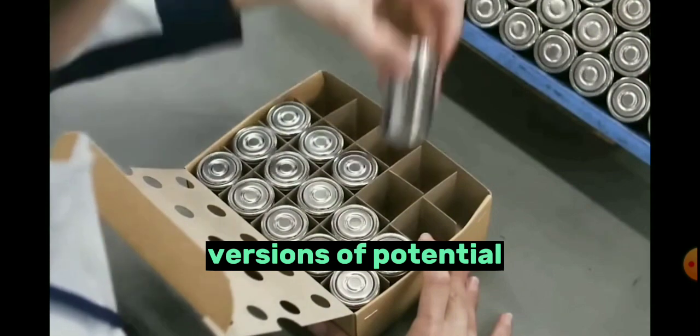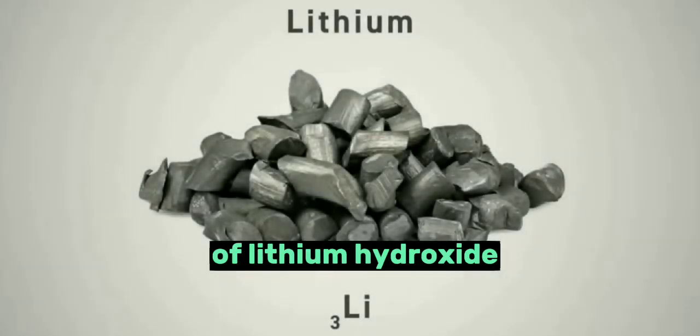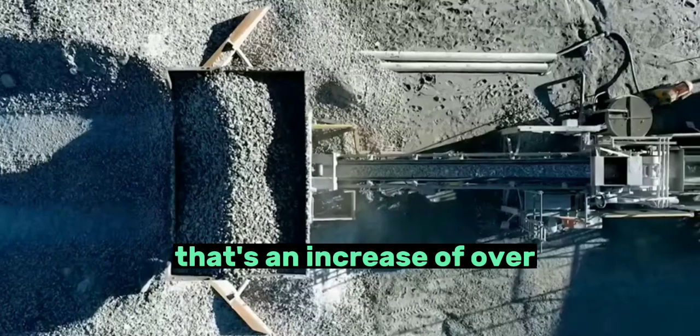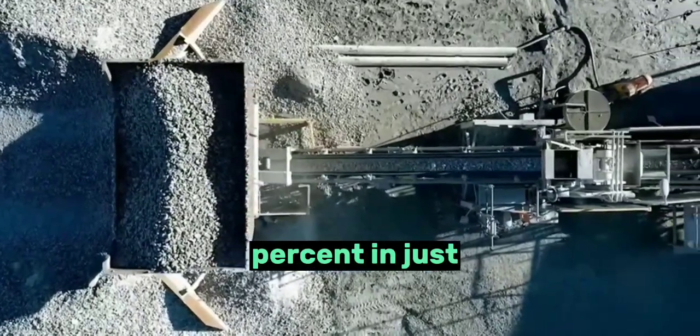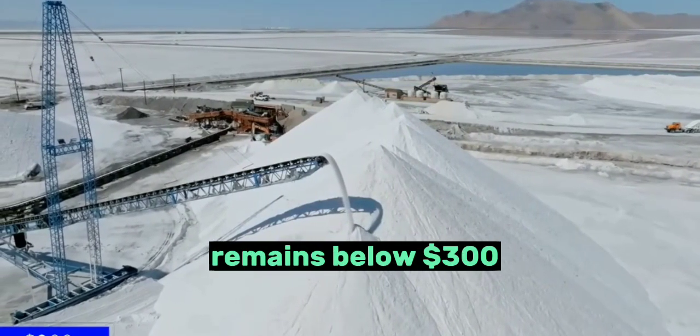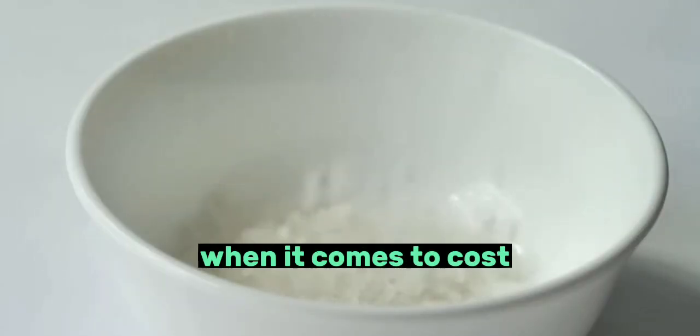Earlier versions of potential competitors to lithium-ion batteries struggled. The price of lithium hydroxide has gone up from a mere $6,800 per metric ton in 2019 to a staggering $80,000 per metric ton today. That's an increase of over 1,000% in just 2 years. Meanwhile, sodium hydroxide remains below $300 per metric ton. Clearly, sodium has a huge advantage when it comes to cost.